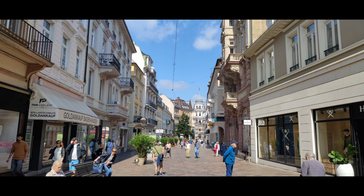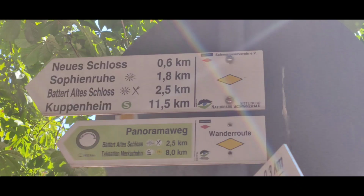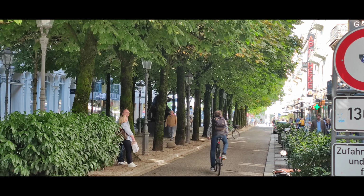Having taken the bus to the city center, we started our hike through the shopping area in Baden-Baden, and we also walked through the famous Sophienstraße, which you can see here, which is a famous and well-known shopping center.